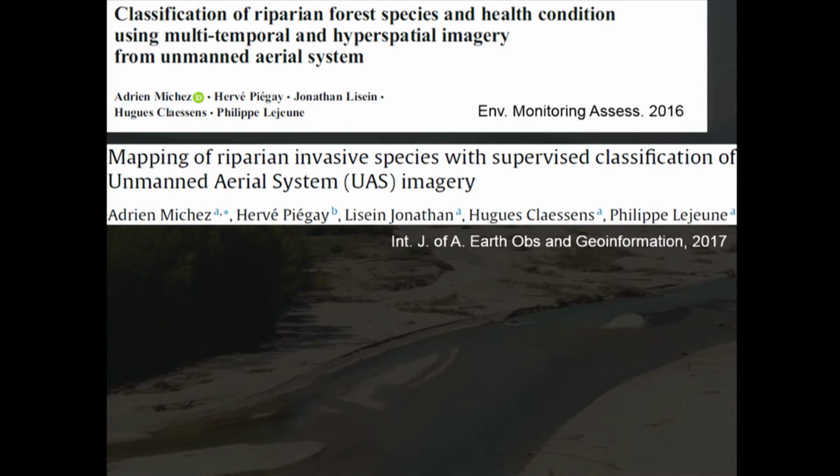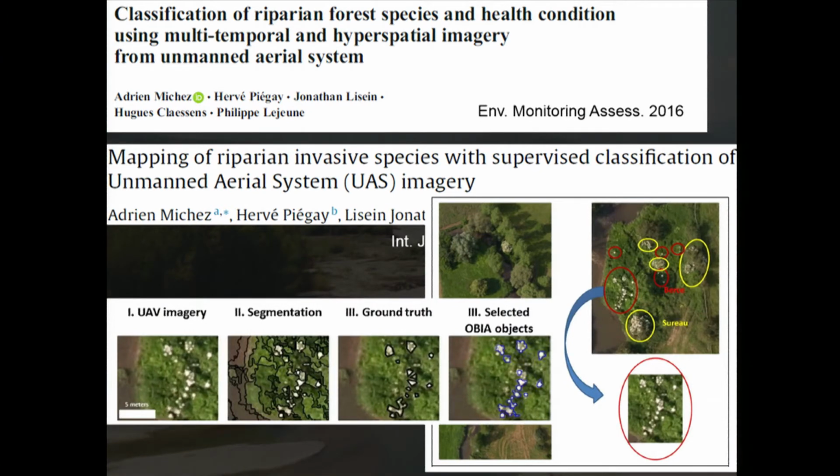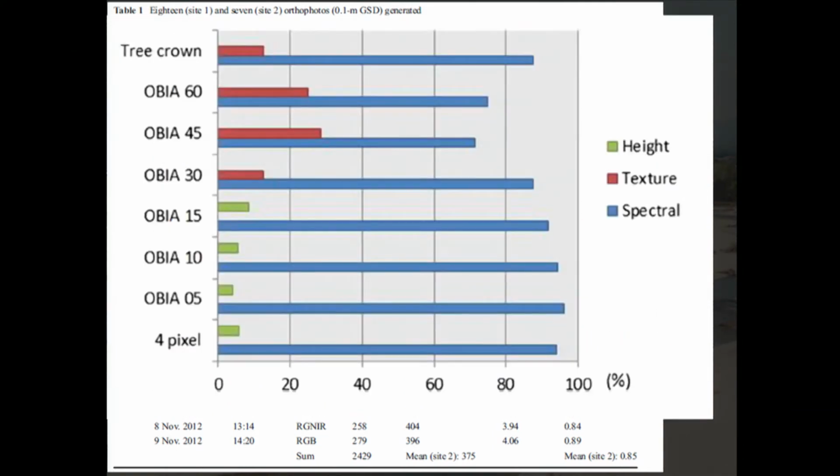Also, we are looking at using drone. We are looking at a question about forest species, health condition, and potentially invasive species. And here we worked with drone, with object-based image analysis I introduced previously. Many surveys done at different dates to learn what are the best conditions for detecting species, for detecting health characters, or for detecting invasive species.